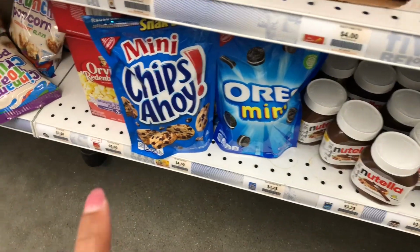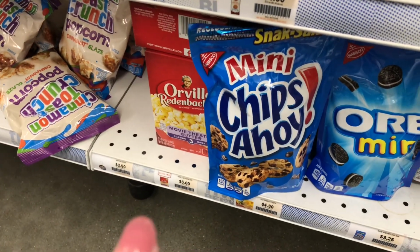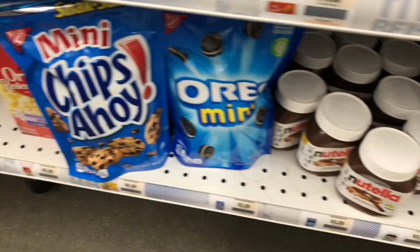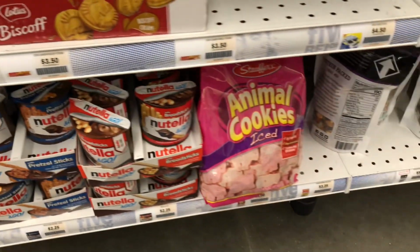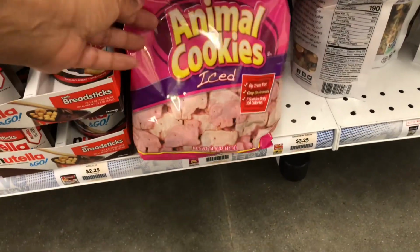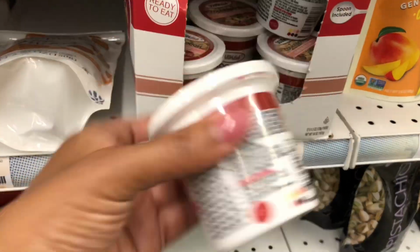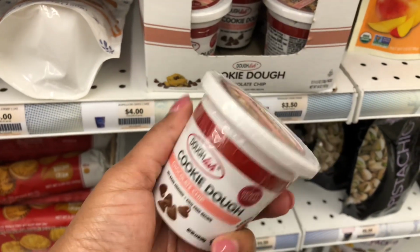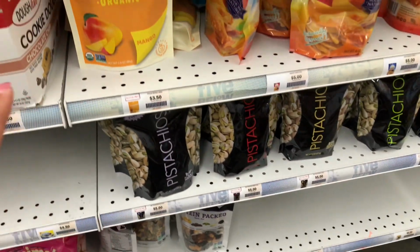And then they just have the traditional treats here and the movie butter Orville popcorn, some Nutella, then the Nutella dips, the animal cookies, Mothers. This is actually the, oh no, not Mothers, but Stouffer's. Then some cookie dough here. Some more different stuff.